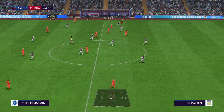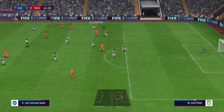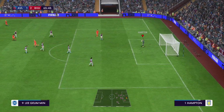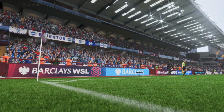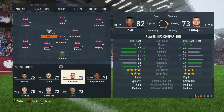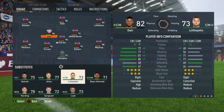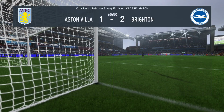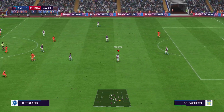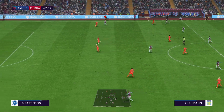Sarri. Lee. Carter. The keeper was never likely to be in trouble then. Patton. Alicia Lehmann.